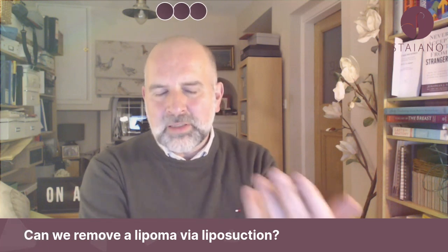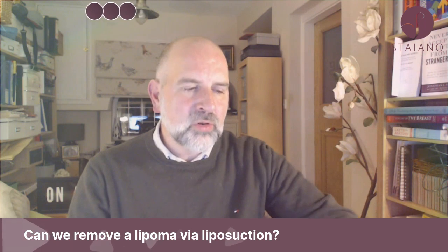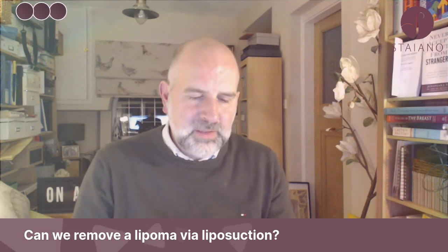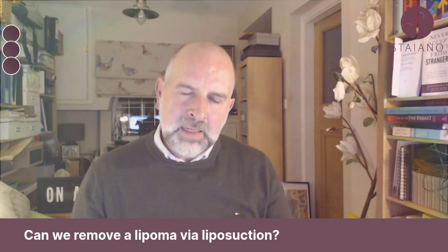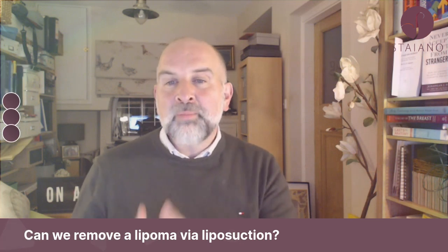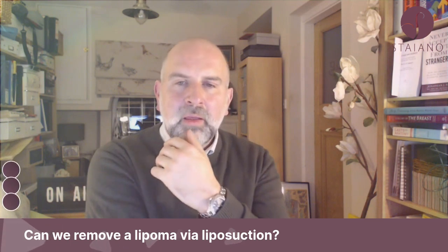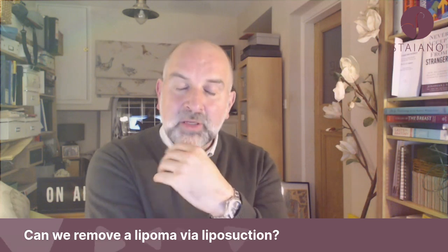it all out. Although I did say earlier that you can sometimes have multi-loculated ones, you can be a bit more reassured that you're getting it out if you can see it and see the borders and get it out completely. But if it's a very large one, or in an area with bad scars, I remember I did one on the shoulder here, which is potentially an area of bad scars, a really big one, liposuction is an option.